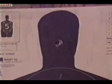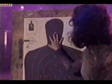He cocks the rifle and takes aim. Then he fires. Looks like a real bullet hole to me. Time for the moment of truth.